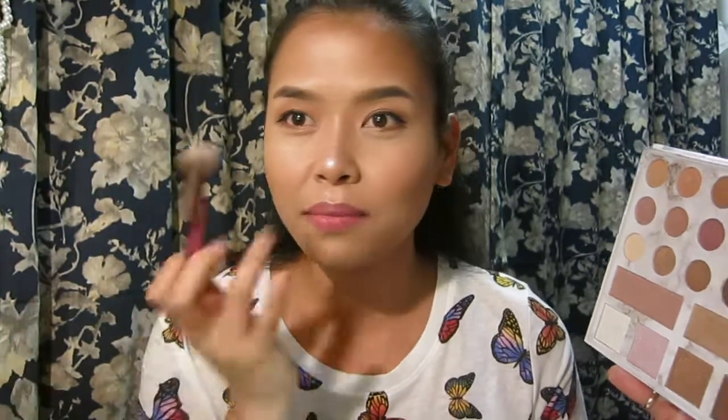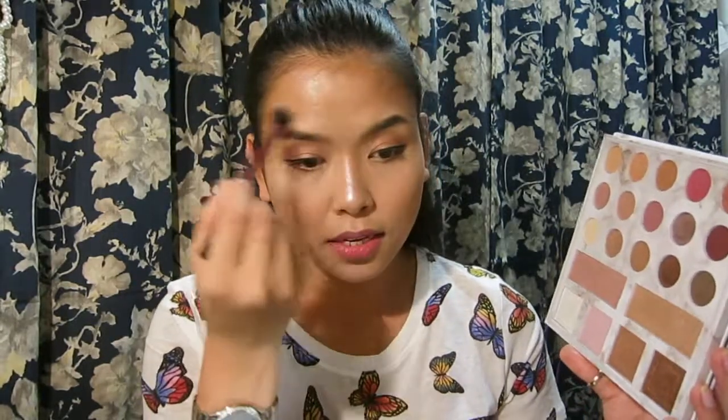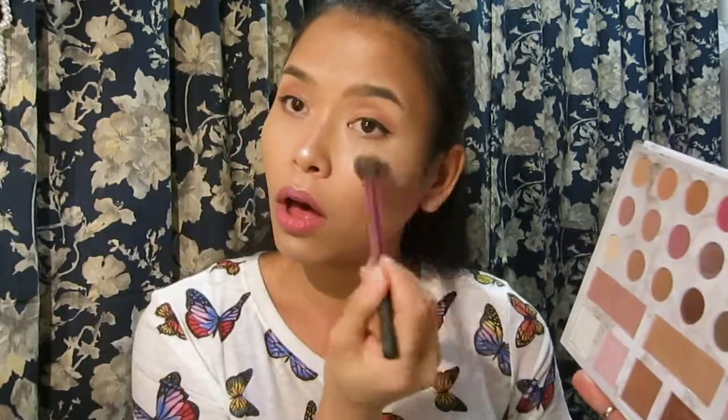Who says you can't put highlighter on stark white? Okay, that is just so stunning. I'm gonna go back to the pink one because I really love it. Put it on my chin because we're just gonna glow today. Says me. Oh my gosh.